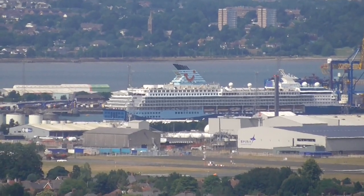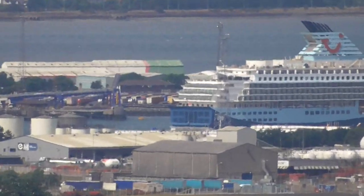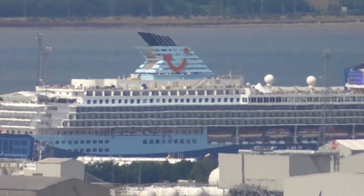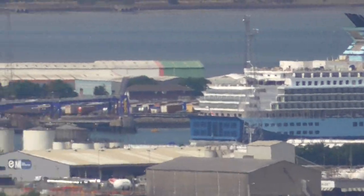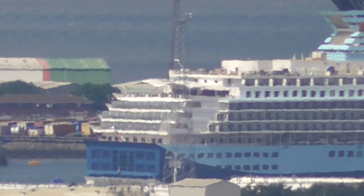This is the Marella 2 cruise ship. Well, it's the Marella Explorer 2. We had the Marella Explorer 1 in a few days ago, and this is the Marella Explorer 2. And I'm videoing this long distance because that's the best I can do today.